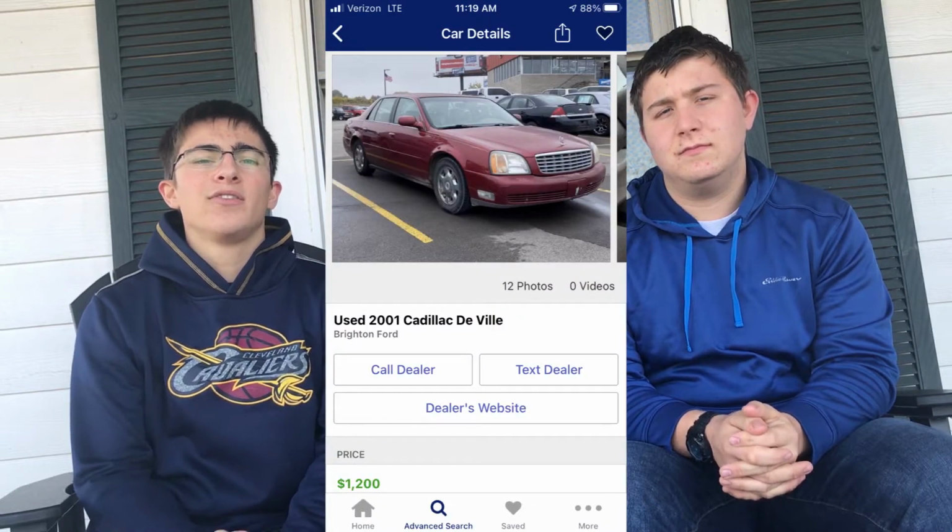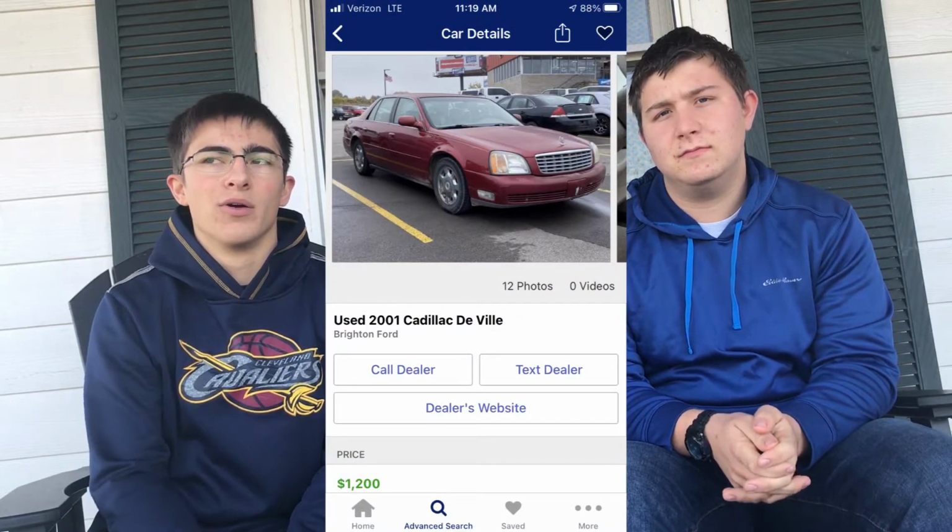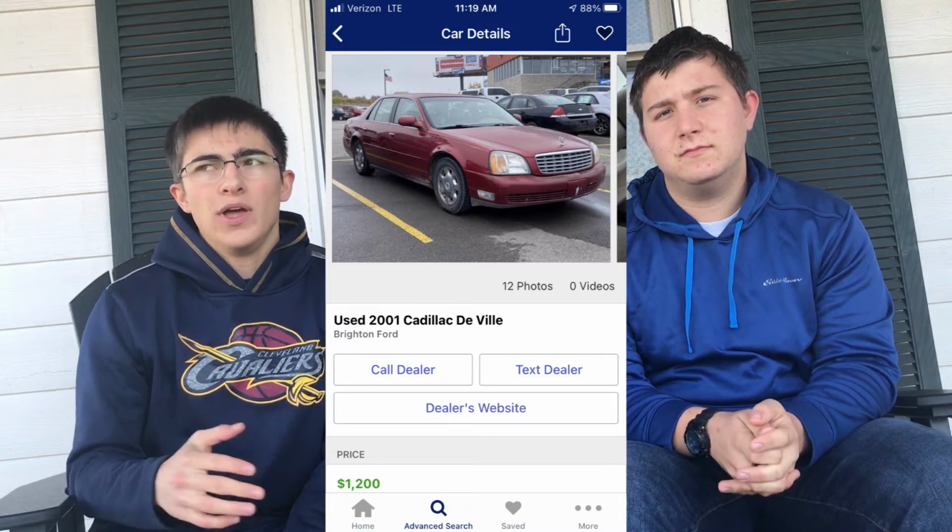Alright guys, so the first car on this list is a 2001 Cadillac DeVille. The 2001 Cadillac DeVille we found is under the $1,400 price point, and it has about 120,000 miles. The 2000 to 2004 Cadillac DeVille came with a Northstar V8 engine that has a lot of problems. So right off the bat, we want to say we are not recommending buying any of these cars because they will probably cost well more than what you bought them for to keep running.